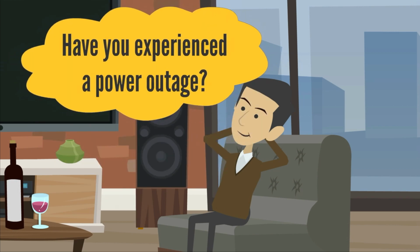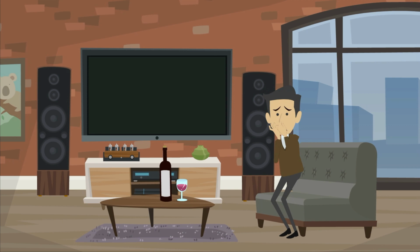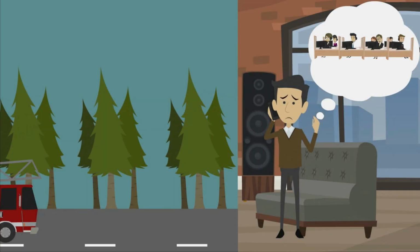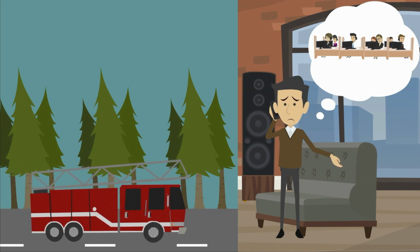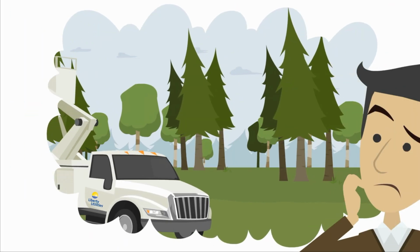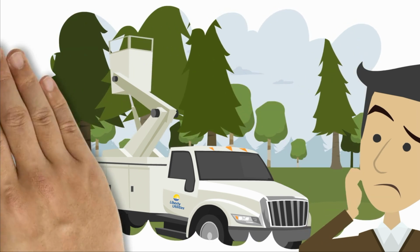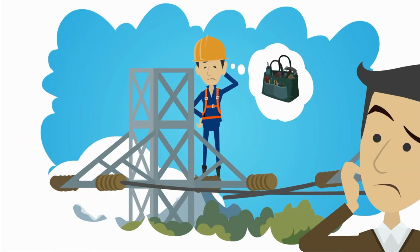Have you experienced a power outage? Many of us have, but understanding what caused the lights to go out can be difficult. Without accurate information on damage, outages can take much longer to resolve. Utility crews and trucks can go to the wrong location or arrive without the right materials.